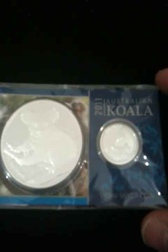koala, there you go. There's a big difference in size there, and in weight. This is thicker, very heavy. This is very light. Even with the card, it's still very light. But they've encapsulated it. They've done a nice job. If you can read the Queen's head on the back, of course, they've valued it.